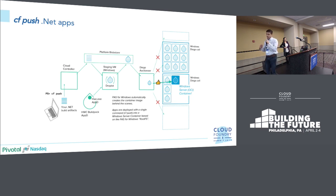In this case, we have taken the multi-buildpack approach, using the HWC buildpack for legacy .NET Framework applications and AppDynamics for monitoring the applications. The droplet is created out of that, which goes back to the platform blobstore. Based on the desired declared scale of the application, Diego starts scheduling the workloads across multiple Diego cells. It picks the Diego cell optimally based on the workload already on it, places the droplet there, and containerizes the droplet. That's how the OCI-compliant Windows container is created on the Diego cell.